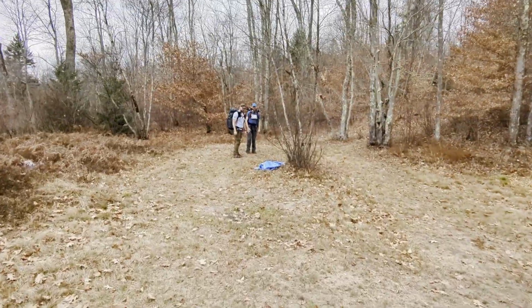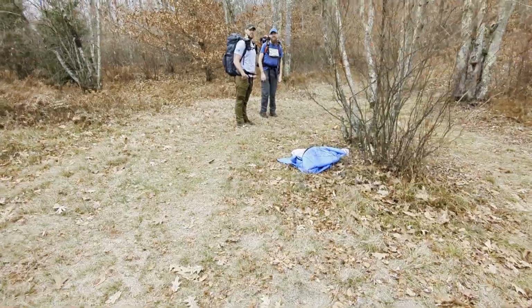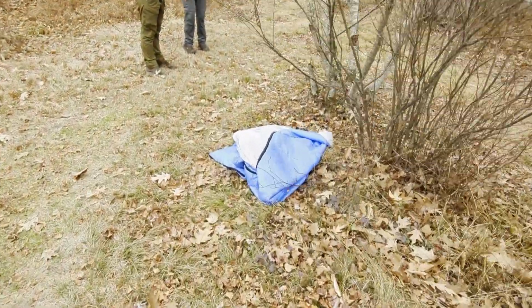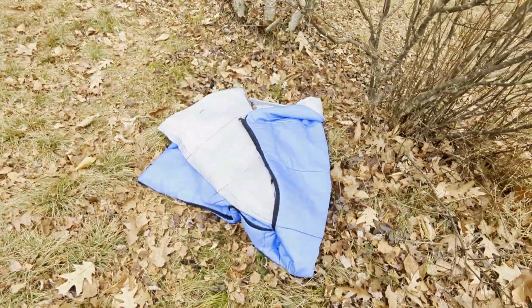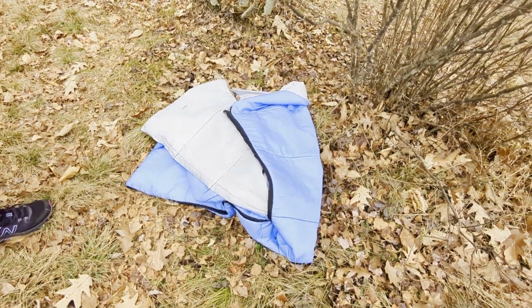That's pretty clean. It hasn't been out there very long. I hope it's not one of the kids. No, they didn't start down here. Yeah, that's recent, and it was open. Maybe someone camped out last night and left it.